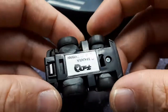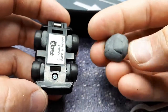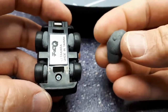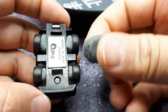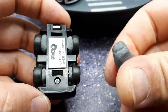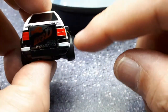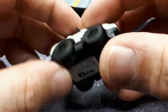I'm using some gray putty. It's like sticky tack putty. It's called Yoo-Hoo Potafix Pro. And it's great because it doesn't leave any marks. It doesn't stain anything, and you can reuse it again and again. So that's what allows me to quickly put some camber into these wheels and readjust them and stuff like that.